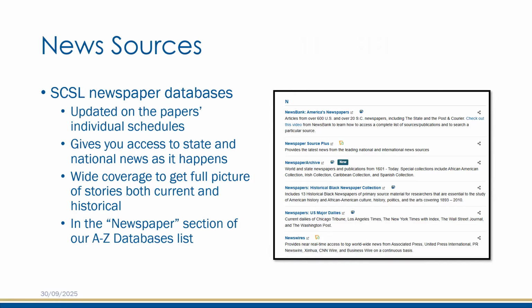And context is everything. So your South Carolina State Library card helps you put everything into context, and that helps you decide how you can engage further with that information. So like I said, it's in the newspaper section of our A to Z databases list.